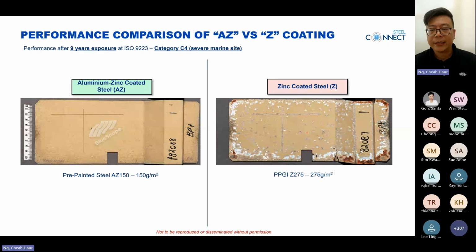In reverse, the sample on the right-hand side, which is the Z275 pre-painted product, shows blistering or red rust signs. It shows them on most of the perimeter of the sample. As you can see, some red rust is happening, and the white dots are the blistering. So this is the differentiation between aluminum zinc and zinc, especially when dealing with pre-painted coated steel, because a product may pass certain tests but not pass the CCT test, which can detect the blistering or rust that happens under the paint.